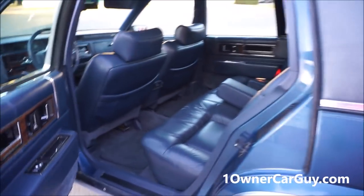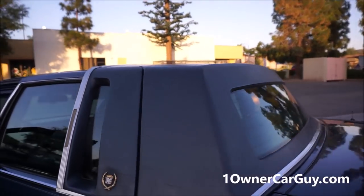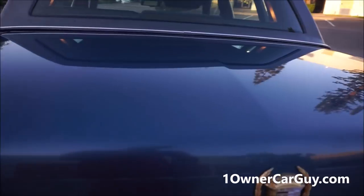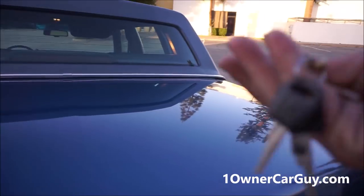Ow, bumped my hand. This little thing flashes for the lights and the brakes and tells you what's going on with all that. The top is in great condition. It's not all split and cracked up or nothing like that. Hang on now. Everything back here works. There's two sets of keys.